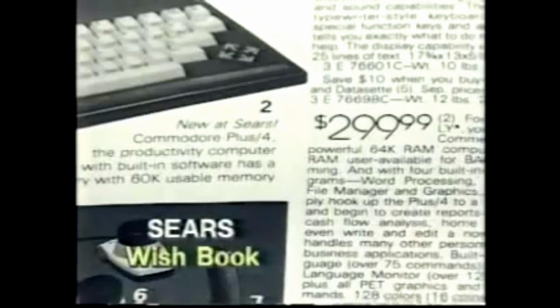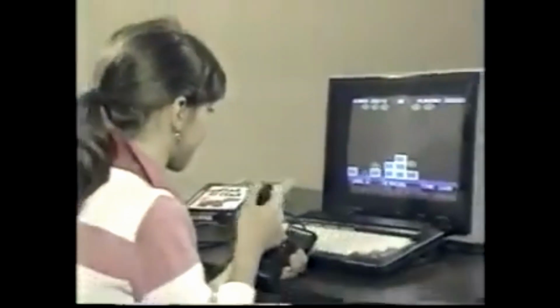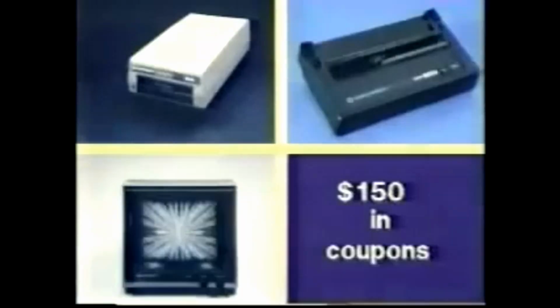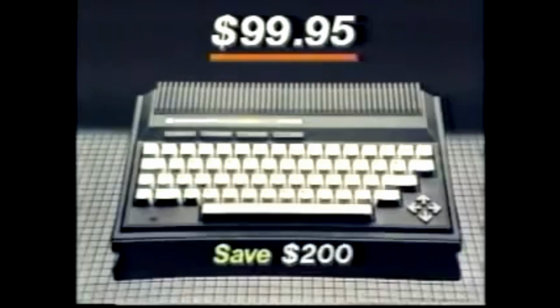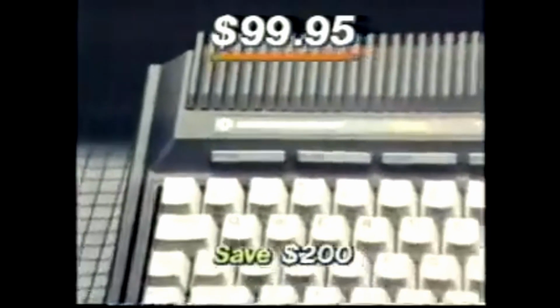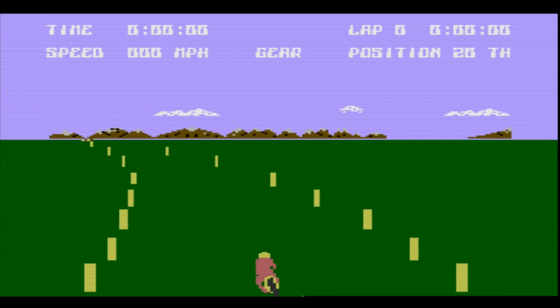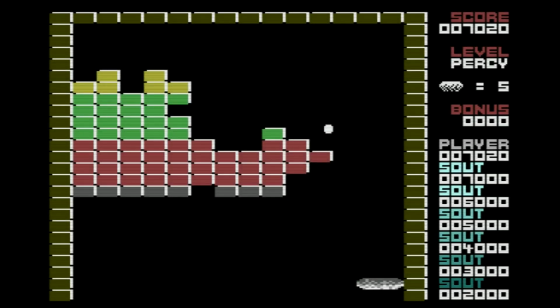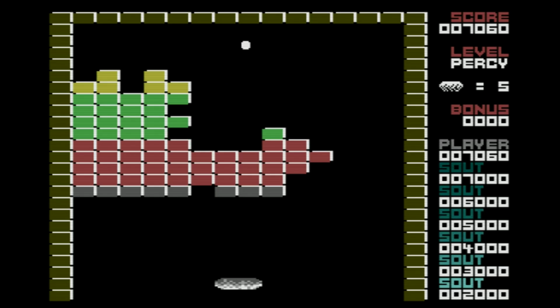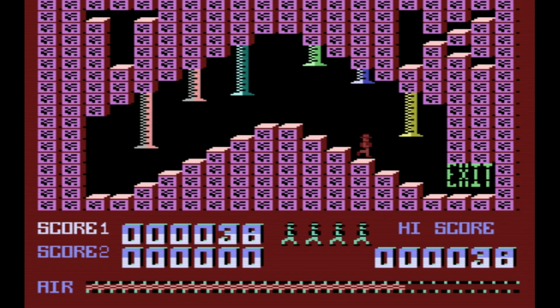Retailers originally sold the Commodore Plus 4 for $299.95. Now it's yours for only $99.95 complete. Will include $150 in discount coupons towards special options. Use your credit card and order the incredible Commodore Plus 4, the $99.95 computer package you've been waiting for. Use your credit card for rush delivery by calling 1-800-441-1234 or send check or money order for $99.95 plus $10 shipping and handling to Commodore Plus 4.